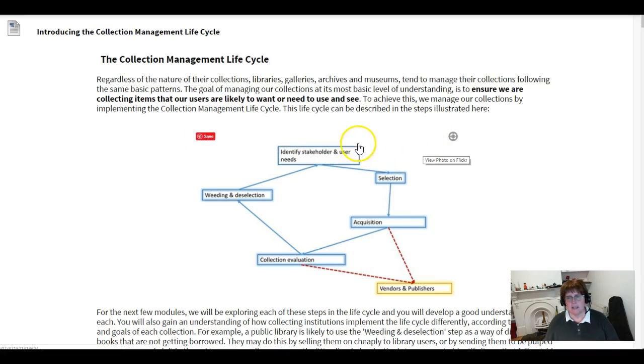So this is where we started looking at working out who our users and stakeholders are and what their needs are, then choosing what items we'd like to include in our collections to meet those needs. Then we looked at how we actually go about acquiring those items, so how we go about buying them essentially or getting access to them, and how we involve vendors and publishers in that process. Then we had our lovely collection all put together and it was sitting on the shelves, or it was available for our users if it was a digital collection.